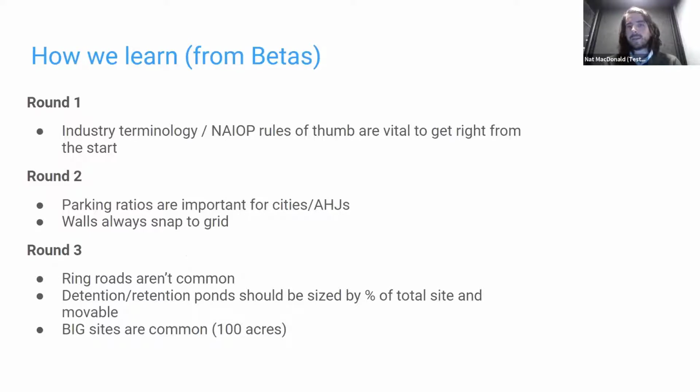And so that's where we had the beta program. So basically we gave the beta version of TestFit to a bunch of you all and previous customers and new customers, and basically asked what is missing in this? What can be better? So basically through that, we refined this product down to a very core concept of what you need as a developer, architect, civil engineer even, to configure an industrial site.